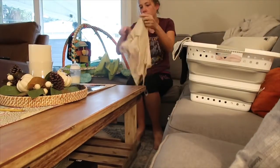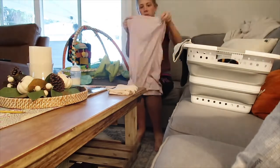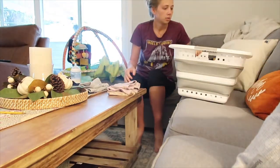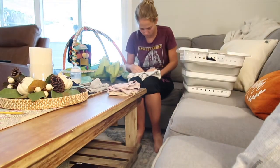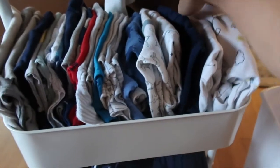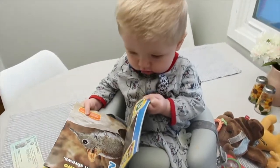So this is pretty typical. It's usually just us for the first hour or so in the morning. Stephen and Joseph sleep in a little bit more. Sometimes it can be earlier though, even as early as 4:30 with Elliot. But yeah, sometimes I'm productive, sometimes I like to have some quiet time, and sometimes I just lay on the floor with him with a blanket because I'm so tired and that's all I can do. So here I'm just putting his clothes away in this little cart. I got this on Amazon. It's really, really helpful. I love it.